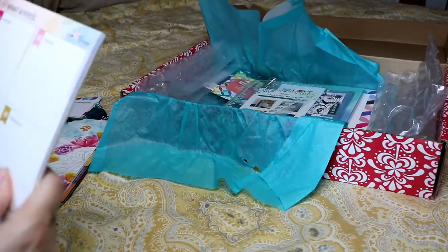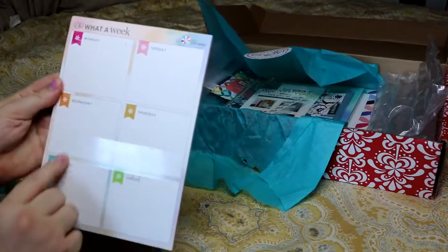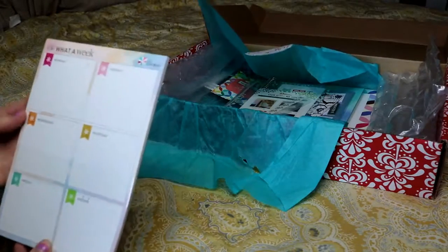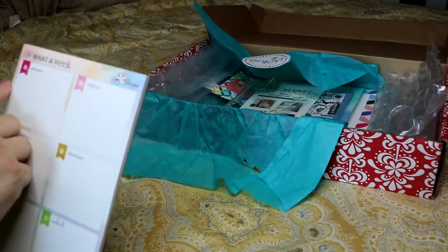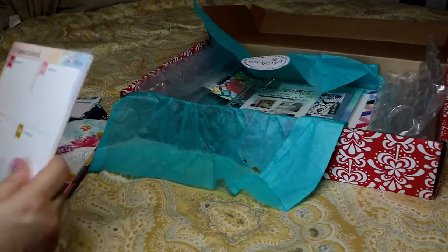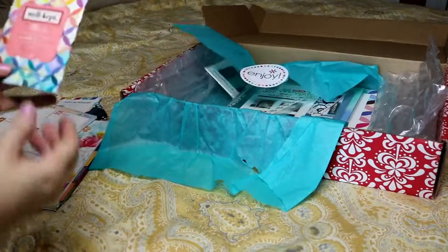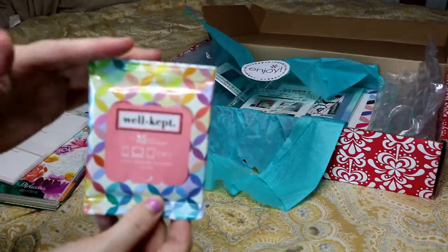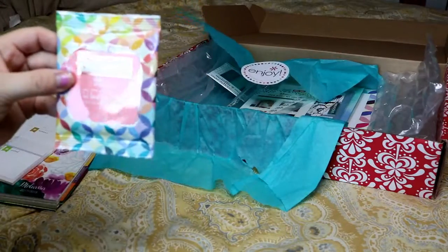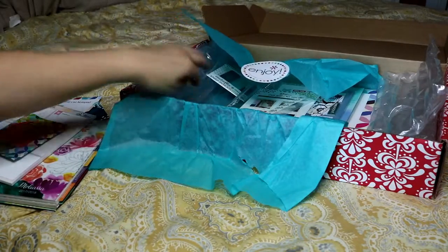And I got a, oh, what a week. So I thought this would be really good for me to write down, you know, a little checklist or something to get done or whatever. I like lists. I make lots of lists. I got a well kept, you know, nice for the screen. Keep it clean. And it's cute in the drawer.